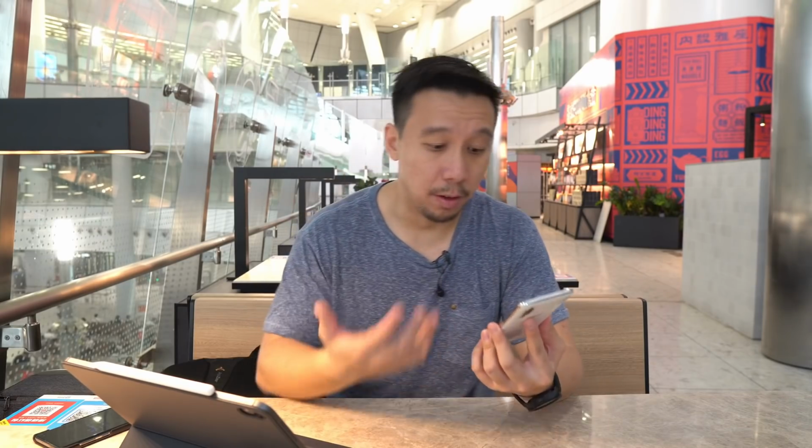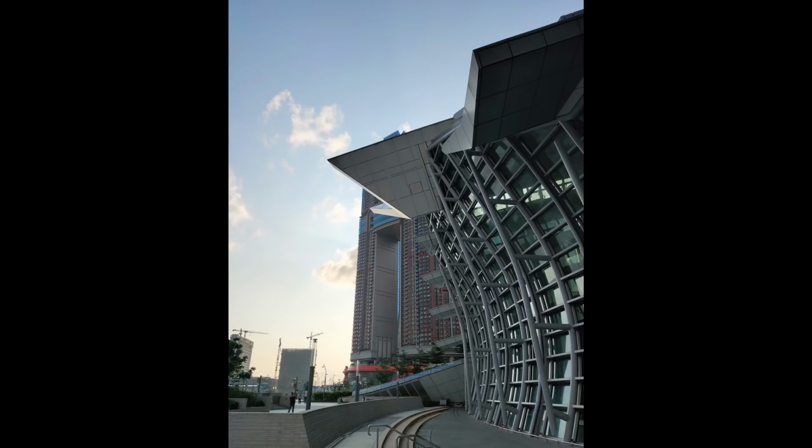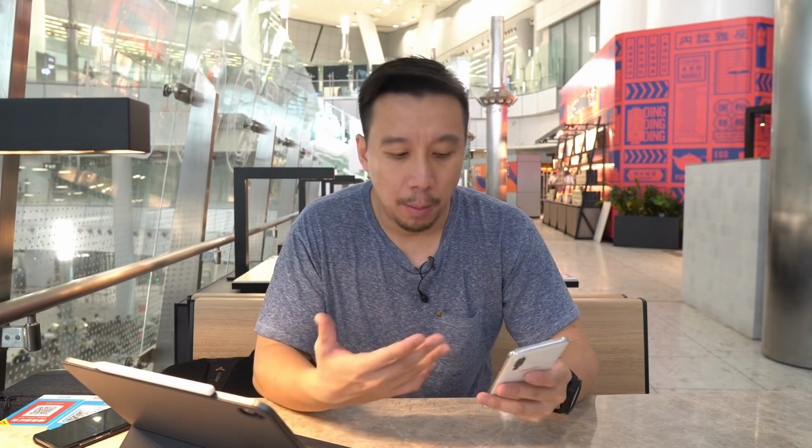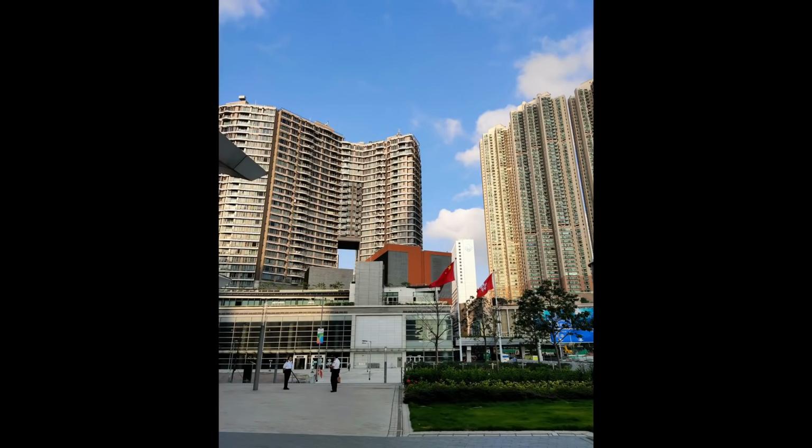Okay, so now in terms of photo camera quality, I would say in general, the Meizu 16S's camera is good, pretty good, but not spectacular. Now, let me put it this way. If you're someone who doesn't upgrade phones a lot, and you just buy the 16S, I don't think you can have any problems or any complaints with the camera.